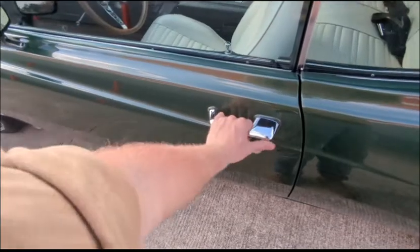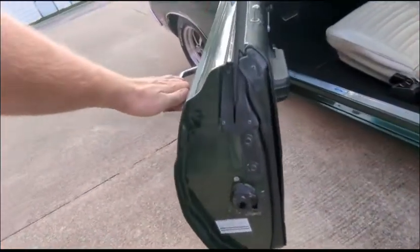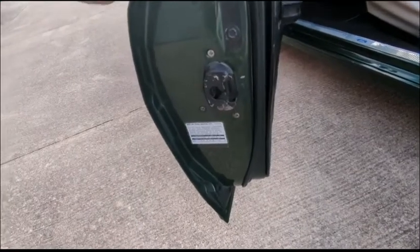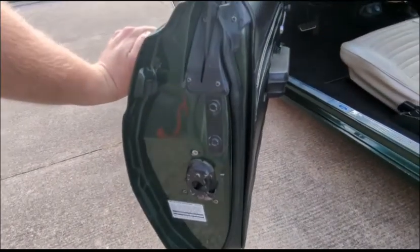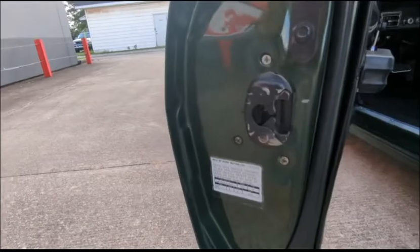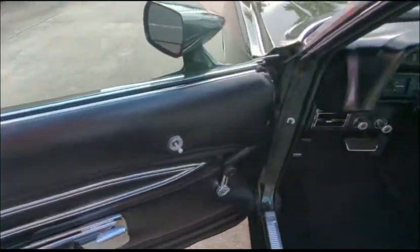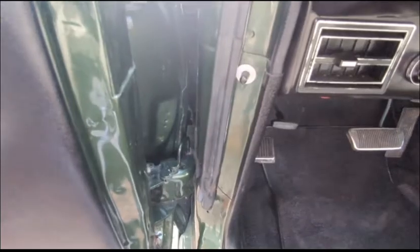We can open up the driver's side door here. As I said before, this was a nice restoration. The person that restored this car cared about what they were doing. They didn't just paint over everything. It's a really nice job, nice and detailed. You can see the door jambs here as well. The door jambs are usually a tell to see how detailed the restoration was. There's no peeling paint or anything. They did it up right.